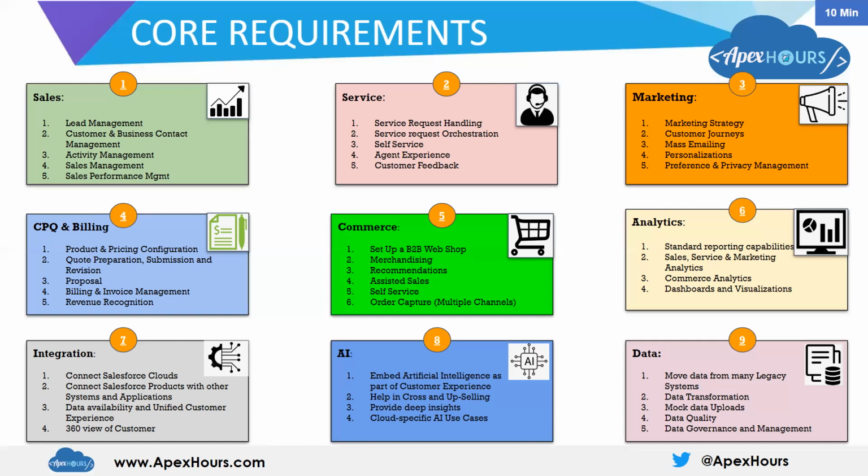They also want to enable self-service for their partners, and they have a large support team, and they want to provide a unified agent experience, right? They also want to understand what the Salesforce offering is in terms of the customer telephony interface, CTI, and if required, they will go for it. Also, the company would like to receive feedback once a service request is resolved. This way, they would be able to provide a better customer experience in the future, right?